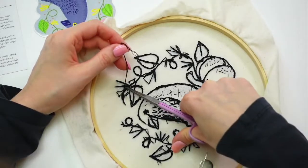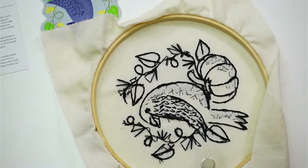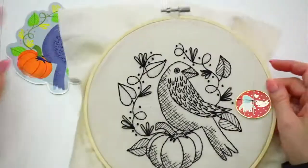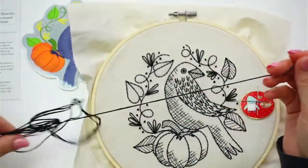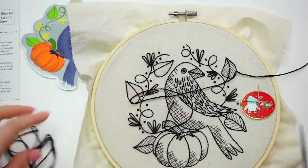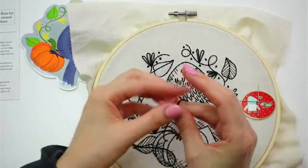So I got caught in another loop there. There we go. All right. Let's grab, I need a single strand again. I'm going to have to cut a fresh piece for that. And I don't think I need it that long, though. Let's get like 18 inches instead of 24. So I'm just grabbing a single strand out of here.